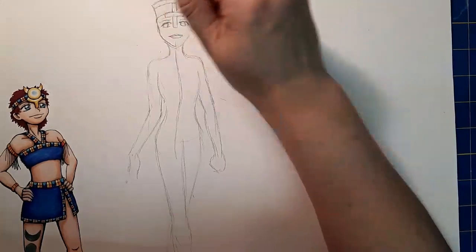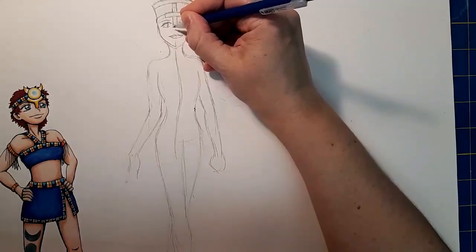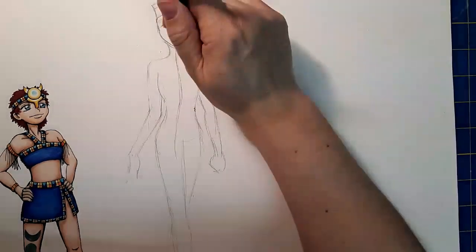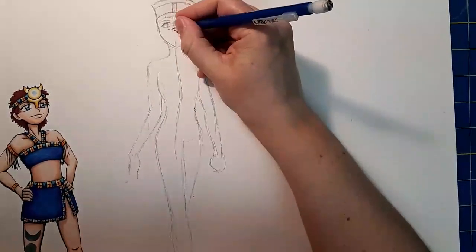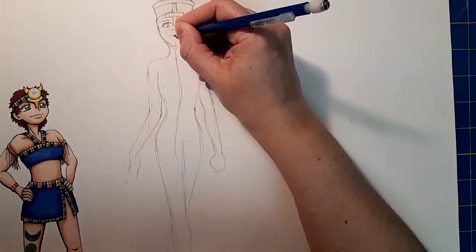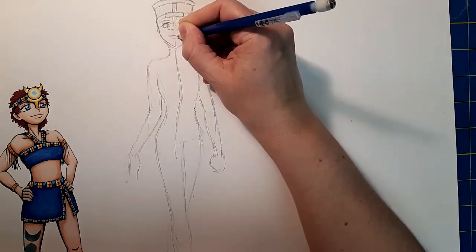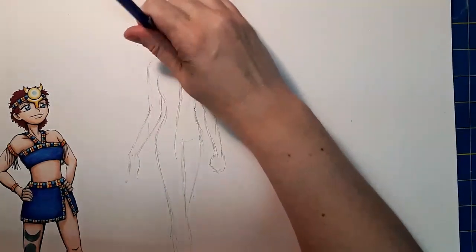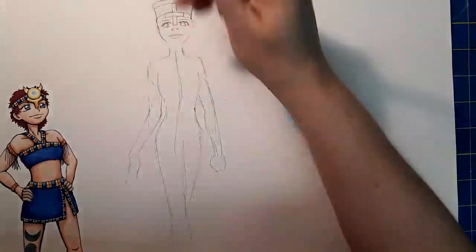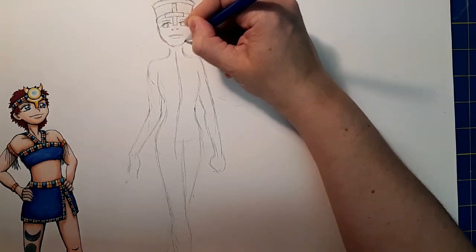Which almost seem a little bit too low. Let's bring up her crown a little bit. That's better. It's always tough doing these heads tilting upwards, especially from the front. Side view is fine. Front view, it's a little bit more ridiculous. Because you want to draw the chin, but so often once you get the head tilted up far enough, you don't really even see where the chin is anymore.